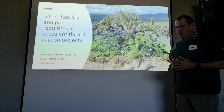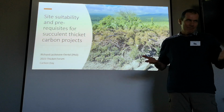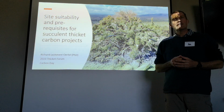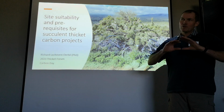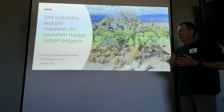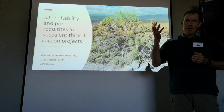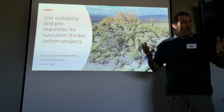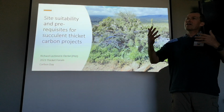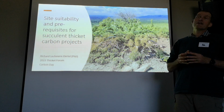What I want to talk about today, which really pertains to the carbon day that is the focus of today, is site suitability and selecting at a site level. I'm not talking about selecting whole farms, I'm really focusing within a site. If your goal is carbon sequestration, if that's your primary goal in a restoration project, what are the governing factors that would dictate where you would do your work, where you would do it best?